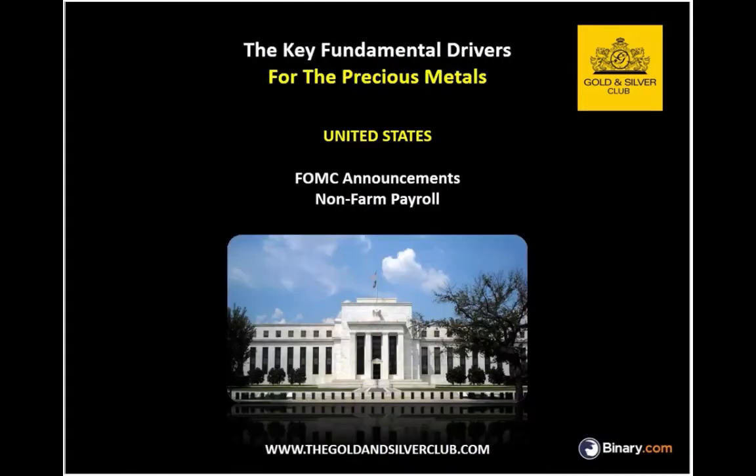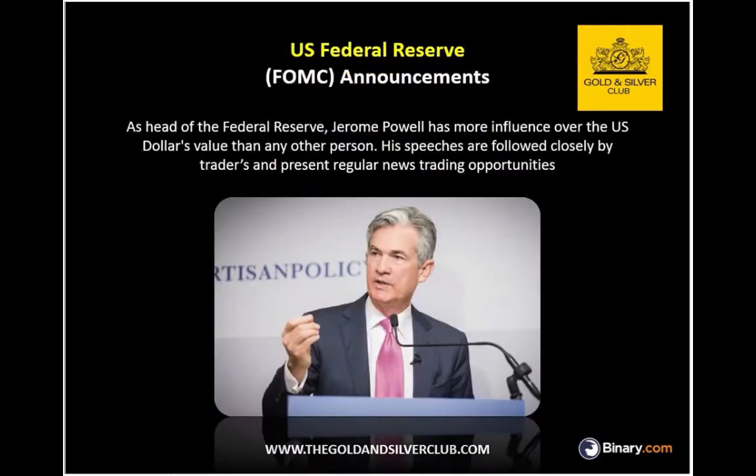Now, another big driver when you're trading gold and silver is two major news items. One is the FOMC announcements, another one is non-farm payrolls. So what you need to understand about FOMC announcements, these are by the Federal Reserve, and as head of the Federal Reserve, Jerome Powell has more influence over the US dollar's value than any other person. So his speeches are followed closely by traders. They present regular news trading opportunities.